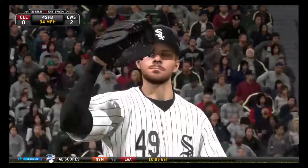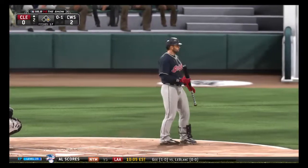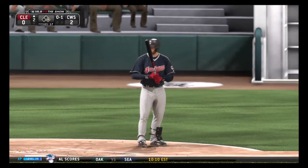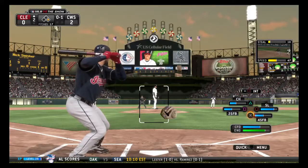And a strike called at the letters. Looked high to me, but it's 0-1. And EJ, I don't know about you, but I really hated getting a bad call on that very first pitch. Hey, jeez. It puts you just in a terrible frame of mind.